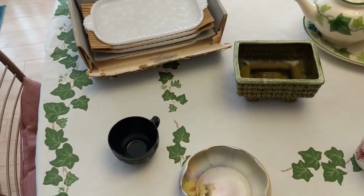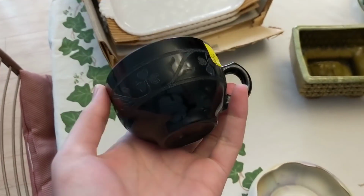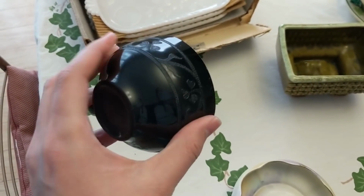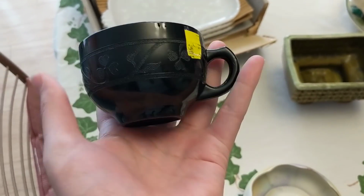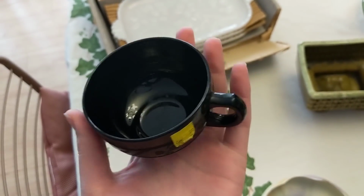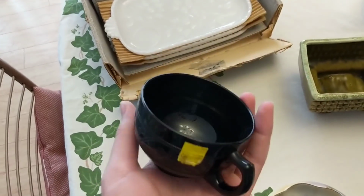One thing I'm super, super excited to have found is this black glass here. See the clover? It's called Clover Leaf. It's made by Hazel Atlas, 1931. It's very cool. It's just the mug. It did obviously come with a saucer at one point. I don't have the saucer, which is sad. 50 cents, what a great deal. Well, 25 cents, what a great deal for that.